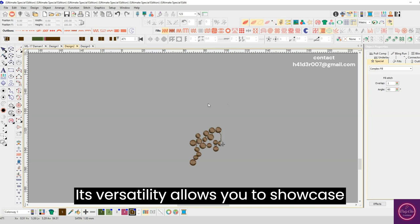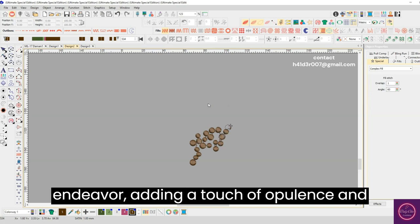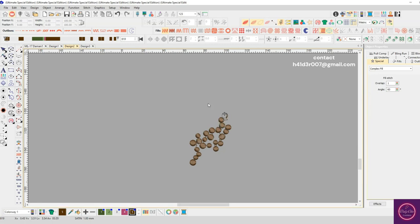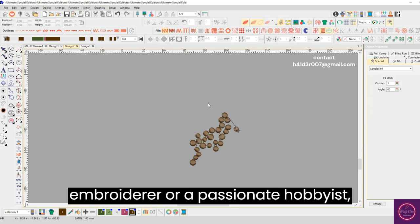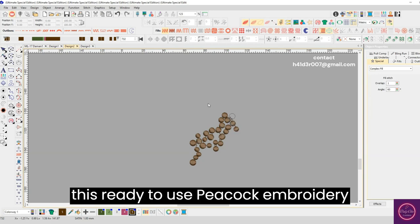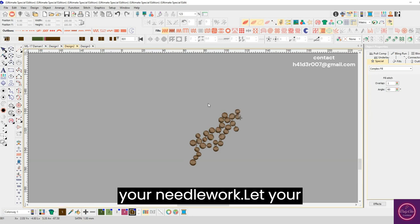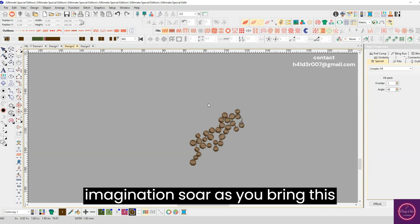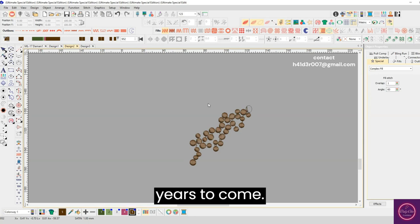Its versatility allows you to showcase this stunning peacock in any creative endeavor, adding a touch of opulence and sophistication to your work. Whether you're an experienced embroiderer or a passionate hobbyist, this ready-to-use peacock embroidery design provides an enchanting canvas for your needlework. Let your imagination soar as you bring this majestic bird to life, creating a masterpiece that will be cherished for years to come.